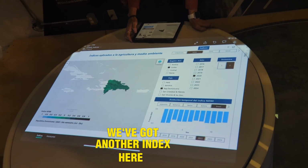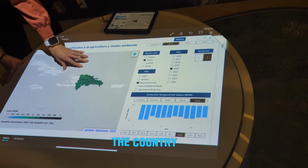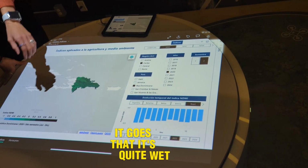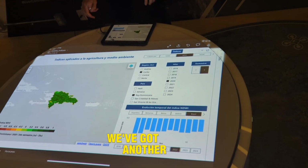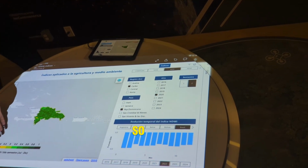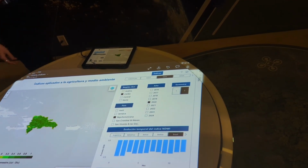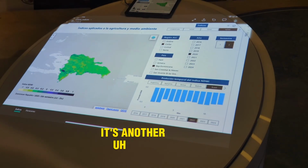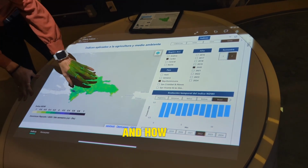We've got another index here that goes with humidity, and it tells us how humid or wet the soil is in the country. It goes from -1 to 1, and in this area it's quite wet, and here it's quite dry. We've got another index specifically for vegetation, and it tells us how humid the vegetation is. It goes from -1 to 1, and in the red region it's very dry. And the last index is another humidity index that tells us specifically about the union of the vegetation and the soil and how wet it is.